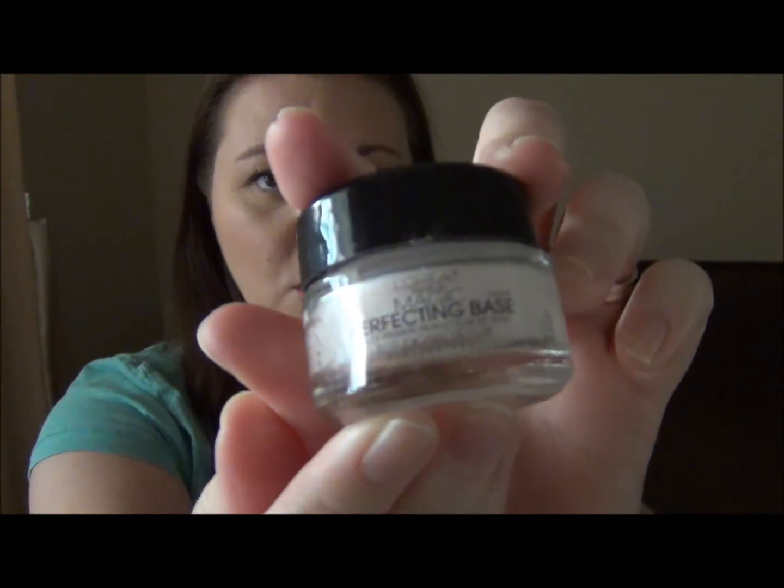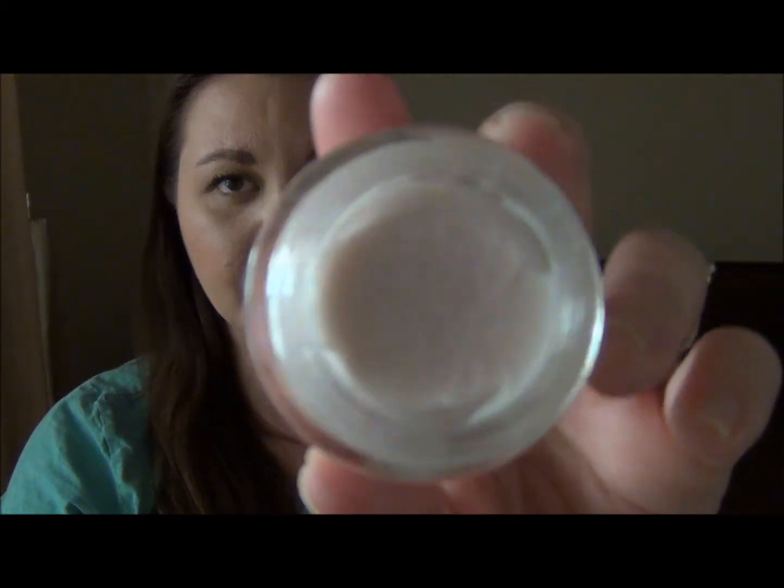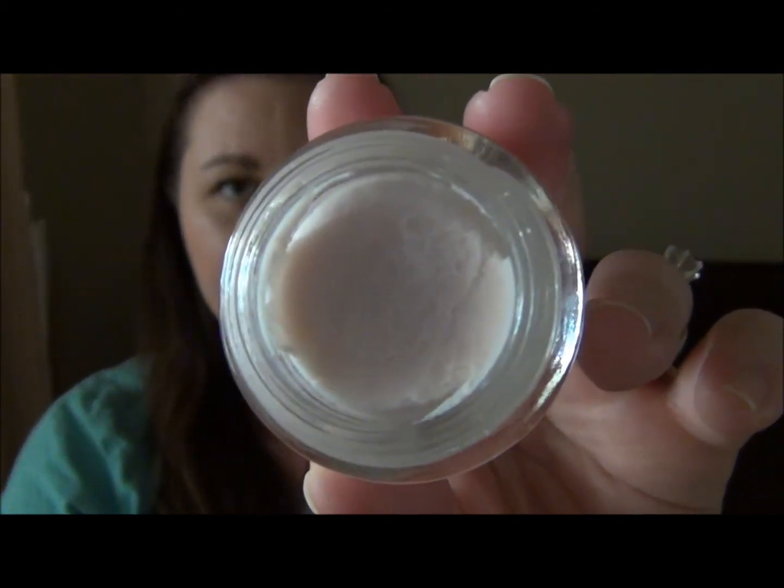Sorry, Almay. Another one is the L'Oreal Magic Perfecting Base, which I haven't been terribly impressed by either. But it's in a cute little jar. It's a little bit bigger, I guess, than a MAC paint pot, but this is what it looks like. It's kind of spongy feeling when you stick your finger in there. It's pretty cool feeling, but I wasn't really impressed by it. It didn't keep me matte enough, so I won't be buying that one.